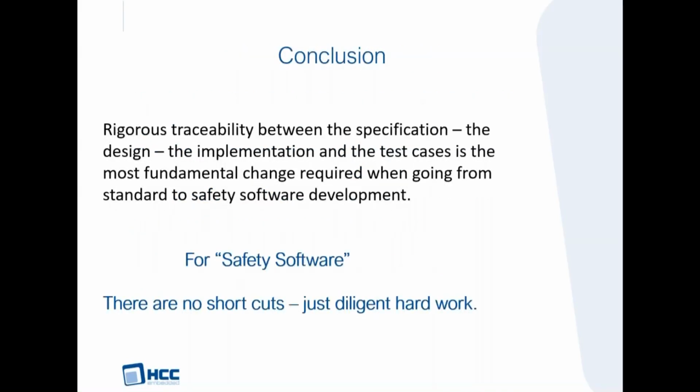So the idea of this whole thing is to try and explain how, when you move from standard software development to safety software, the requirement for rigor, the requirement for linking things is extremely important. Rigorous traceability between the specification, the design, the implementation and the test cases is the most fundamental change when going from standard software development to safety software development.